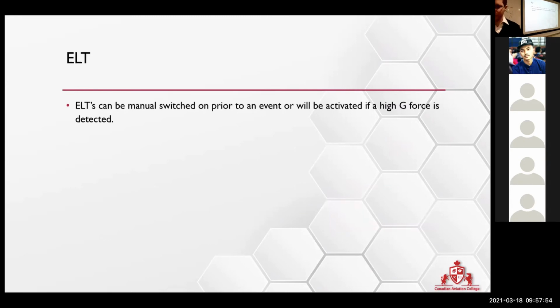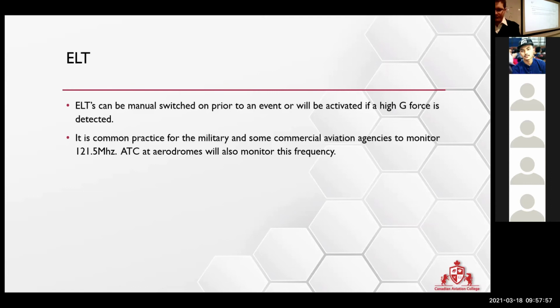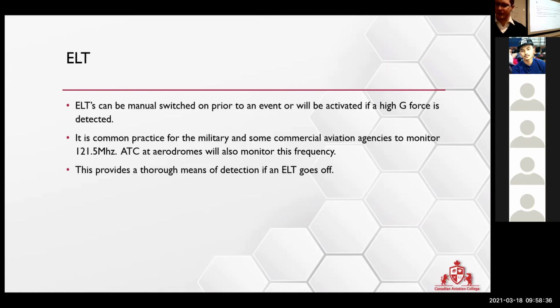ELT can be activated by a high G-force. It is common practice for military and some commercial aviation agencies to monitor it. ATC will always monitor it. So when that goes off, at least over here, you'll have Boundary Bay picking you up, Abbotsford, Langley, YVR, Victoria, Pitt Meadows, Seattle, Bellingham. Already you have 8 airports just listening to that frequency. This provides a means of detection when the ELT goes off. With that being said, you need to check to make sure that everything is working correctly. How could you check if it's transmitting or not?